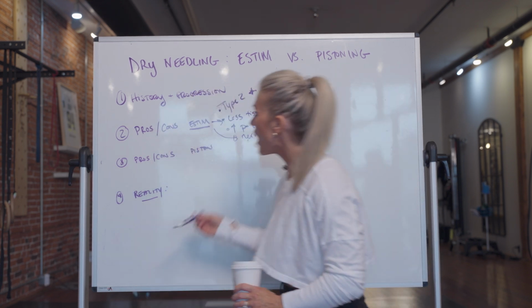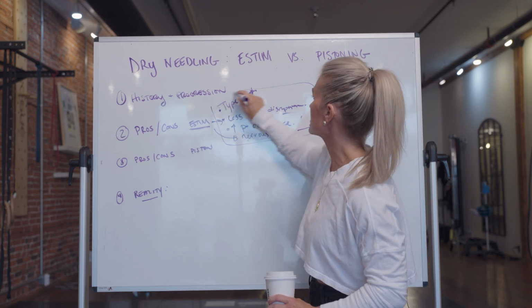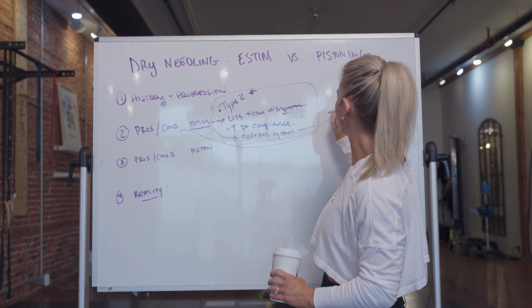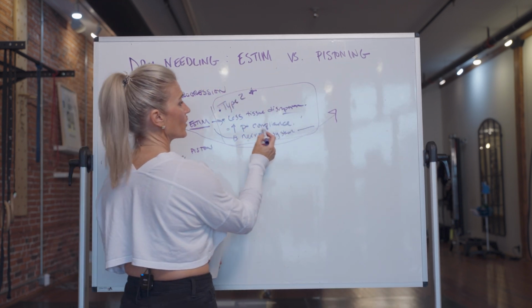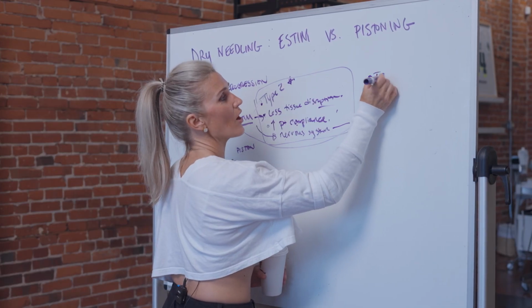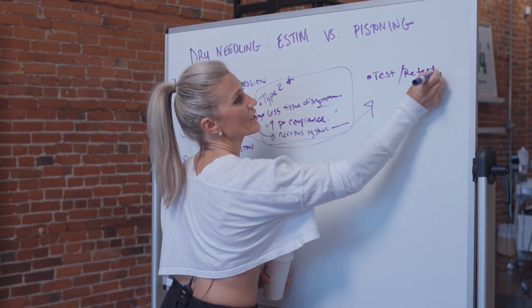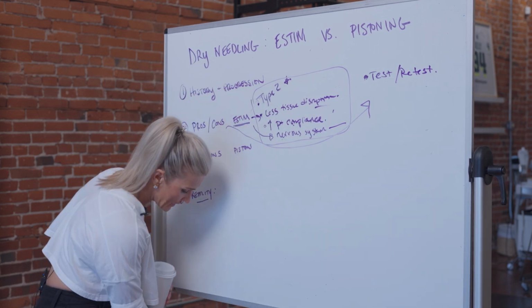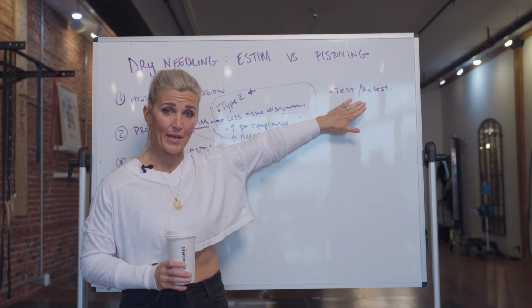I'm gonna go right to the cons in this category now. So these are all pros, good stuff, right? What are the cons? We're gonna talk about a few cons. One is what I mentioned earlier when we were talking about compliance. One is that it's really hard to use a test-retest strategy with something like Estim in situ, with in situ needles, in a time-efficient manner.